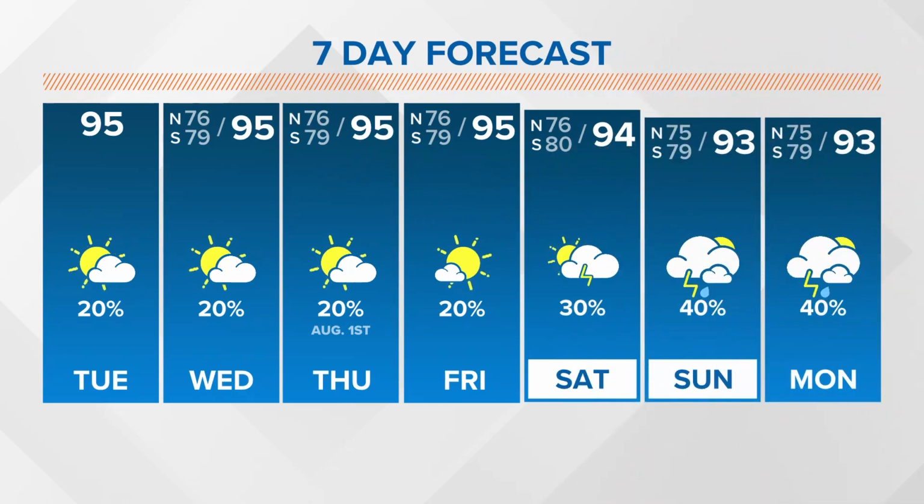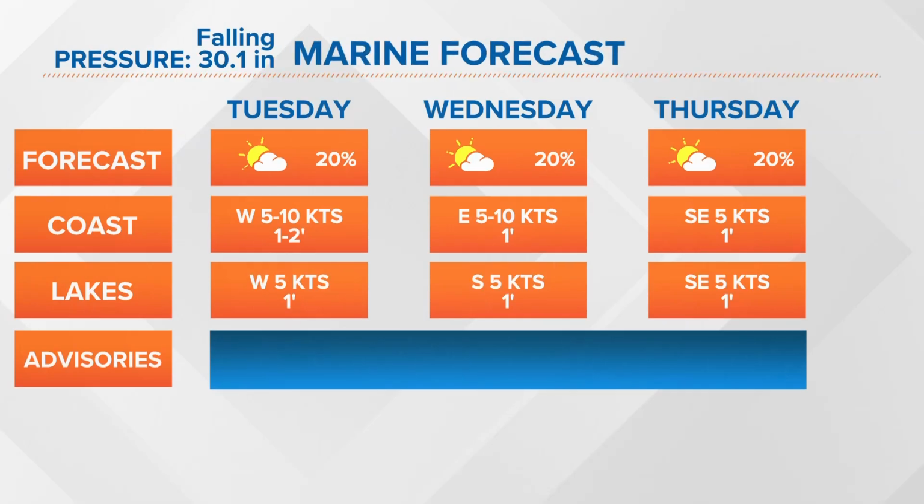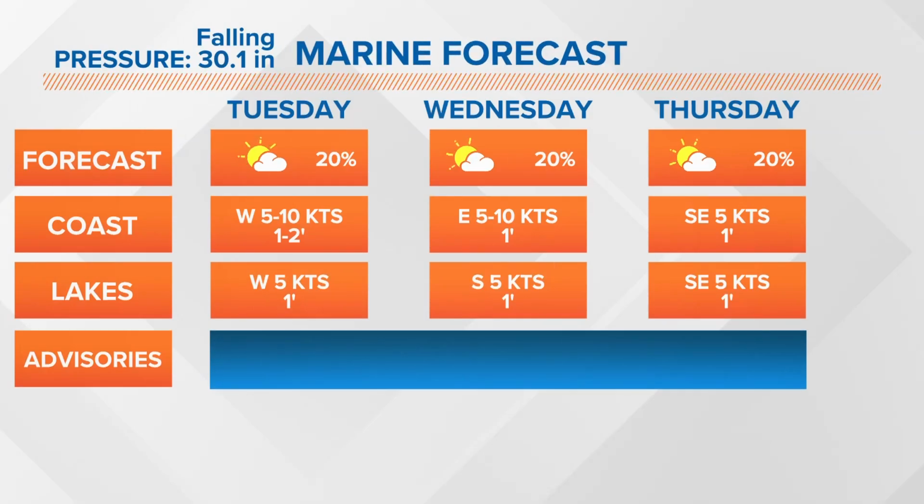Our 7-day, it's just hot. We're going to be in the 90s, 20% chance of rain the next 4 days. We'll bump that up to a 30 to 40% chance Saturday and Sunday. That'll help out with temperatures ever so slightly. The marine forecast, winds are light and variable, under 10 knots most days. You can see the chop is not going to be a major problem either.